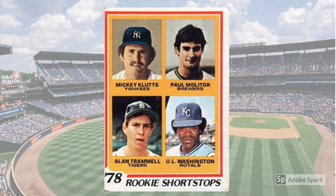1978 Topps, Alan Trammell, Paul Molitor, rookie card, number 707. In the long history of Topps baseball cards, this is the only multiplayer rookie card to feature multiple Hall of Famers, so far at least. But while Molitor has been waiting since his election in 2004 for Trammell to join him in Cooperstown, collectors have considered this Hall of Fame cardboard since at least the 1990s.